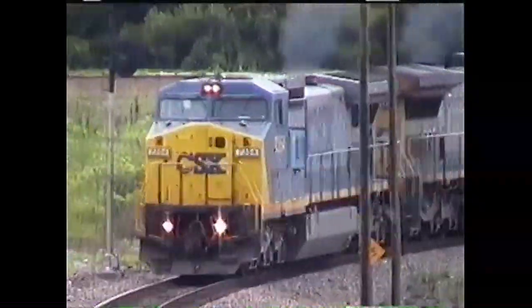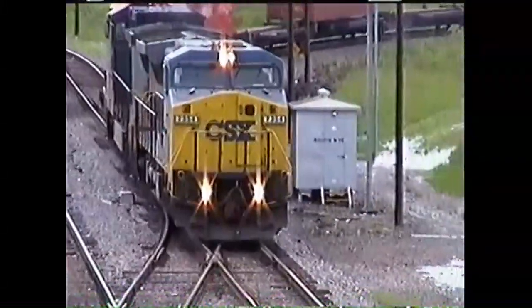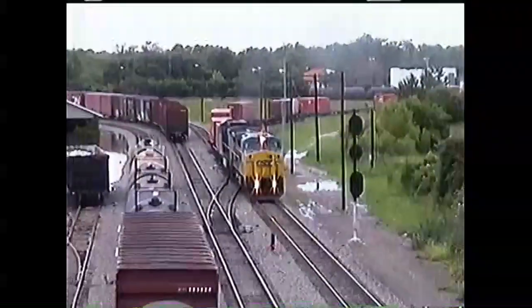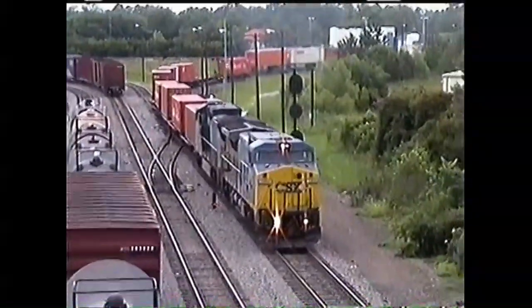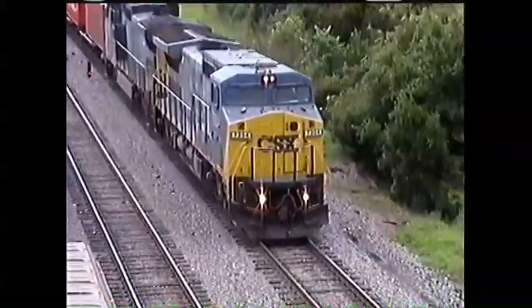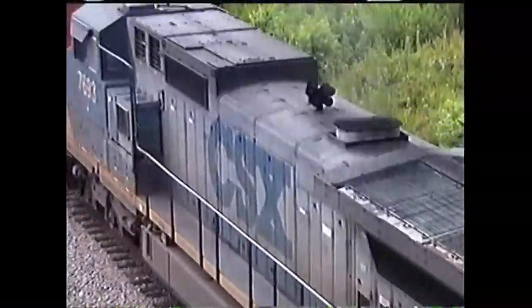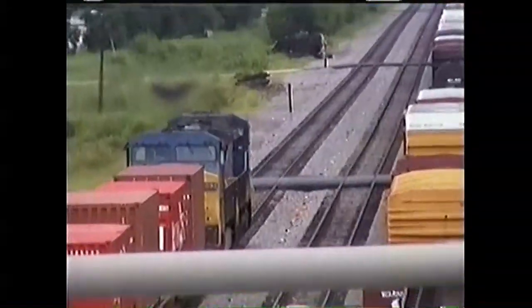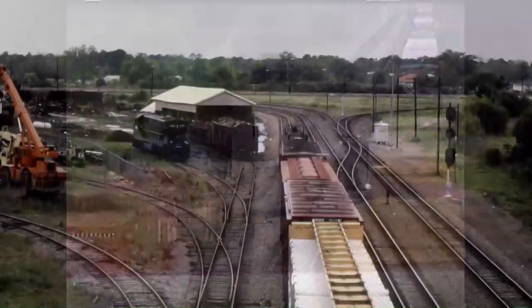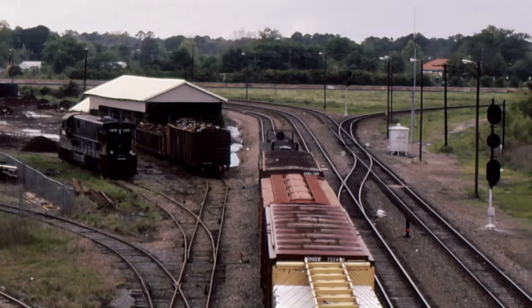In Waycross, most of our photography was done from the Haines Avenue Bridge. At this point, we are looking south toward Folkestone and Florida. Looking north, to the left is Rice Yard and the Fitzgerald subdivision. To the right, the Jessup sub, the line to Brunswick, and the old Waycross passenger station.